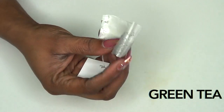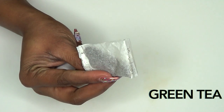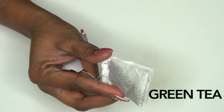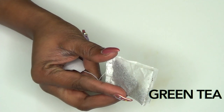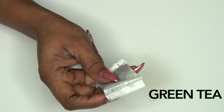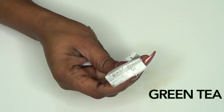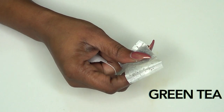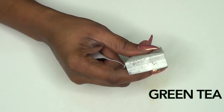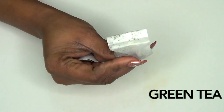Our final ingredient is green tea, and this is a tea bag. If you have loose leaf, go ahead and use that. Green tea may be beneficial for weight loss by helping the body's metabolism to be more efficient. Green tea contains caffeine and a type of flavonoid, which is an antioxidant. This can help to break down excess fat while increasing the amount of energy the body uses. Therefore, it's going to help you to lose weight.